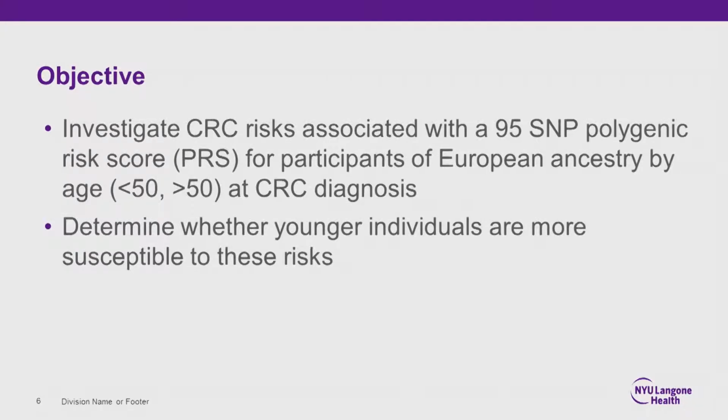I won't go into detail how that's done, but you could think of it as just adding up the number of at-risk alleles across these 95 different sites that everybody carries. We carried out the study in Europeans, and the basic model that we were addressing is, does this polygenic risk score provide a difference in risk for people less than 50 versus those over 50?